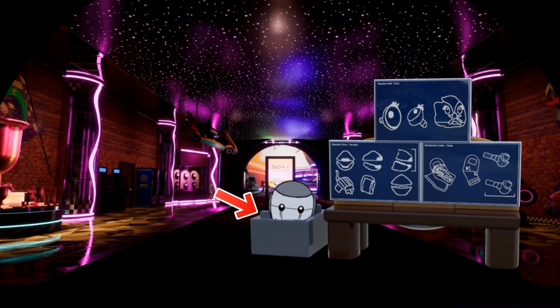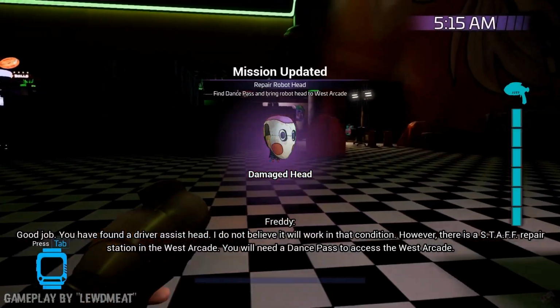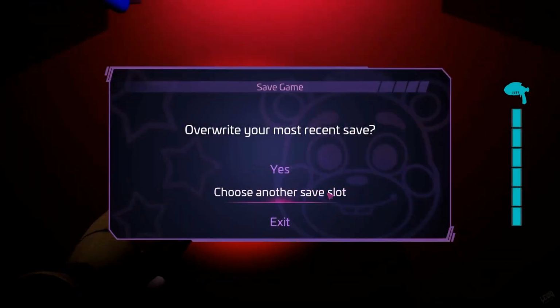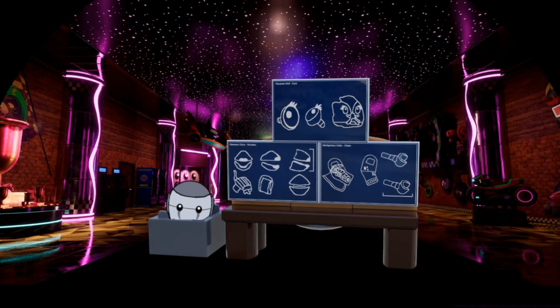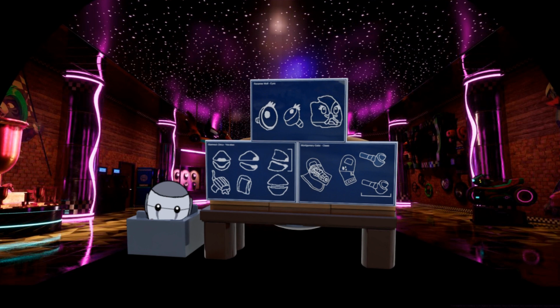This is a neat little reference to the head you could pick up in Roxy's Raceway that allowed you to save after 6 AM. This was a truly amazing bug that saved so many gameplays, and I wanted to include it out of respect. RIP staff bot head bug, you will be missed. This might be a really simple build, but I'm really satisfied with the way it came out. Especially those blueprints. Personally, I think they look awesome.